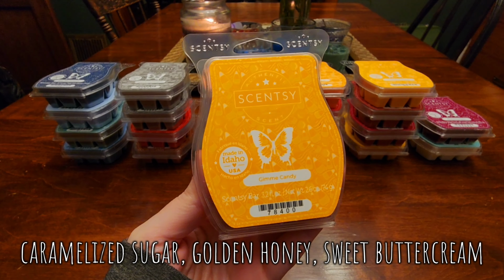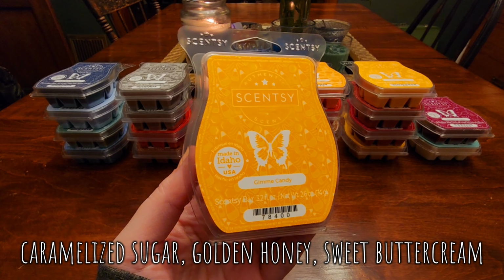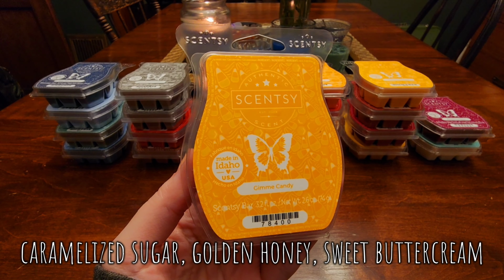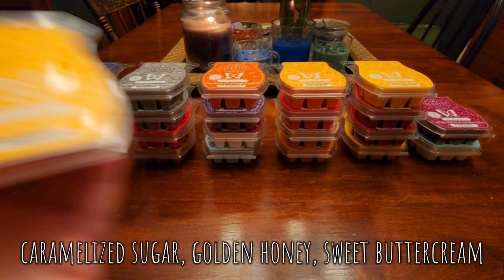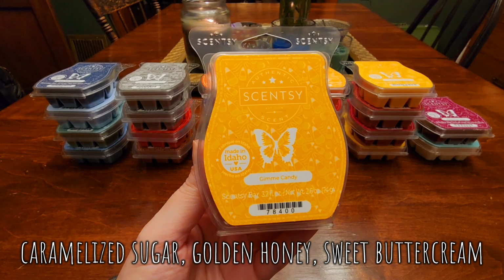Okay, Gimme Candy. This one I like to keep in here because I like it, but my mom likes it too. I feel like this one will come back, but you just never know. So this is supposed to be like a candy corn kind of scent, but it really kind of smells like butterscotch pudding to me. It's yummy. It's just like creamy, sweet goodness.